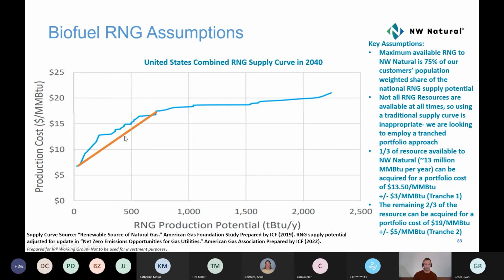So for example, this first part of the supply curve has roughly a third or so of the RNG available here. And what we take is, okay, we'll take 13.50 as an assumption of what the smattering of resources in the near term might cost in terms of bundled MMBTU. And then we know that there's uncertainty around that. So we're deploying a plus or minus of about $3 per MMBTU for a portfolio cost, a tranche approach, of resources in the nearer term. Of course, if you're going up the supply curve, this would be maybe what we might expect the resources on a portfolio cost might look like.